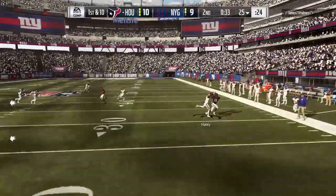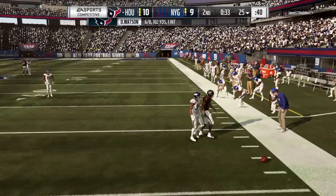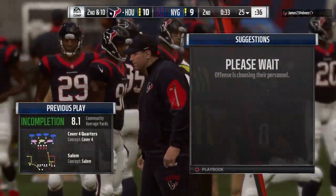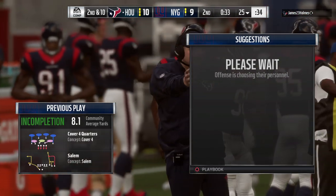Give me that pick, the interception from the last drive. He'll look to throw. Oh, incomplete. The rookie had it and lost it there. And it'll be second down.